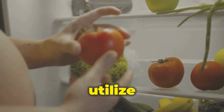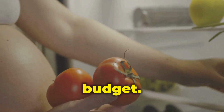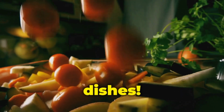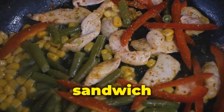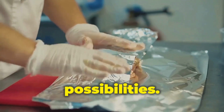Leftovers help you utilize all the food you purchase, minimizing waste and maximizing your budget. Second life for ingredients. Transform leftovers into entirely new dishes. Leftover chicken can be transformed into a delicious chicken salad sandwich or a stir-fry. Get creative and explore new possibilities.